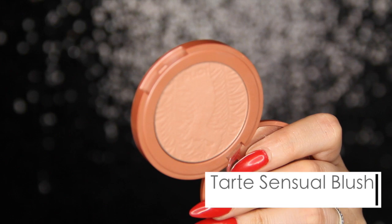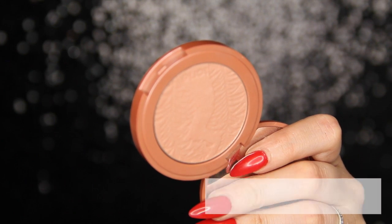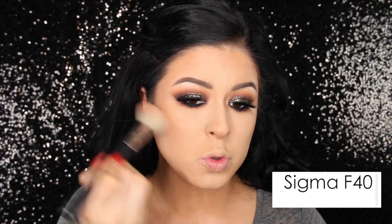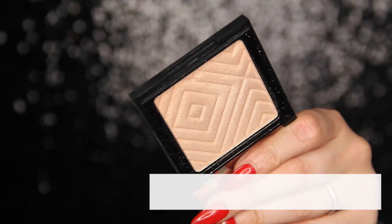Then I'm dusting away all this cooking powder with that same blush brush, OMG, tongue-tied, from Sephora that I used earlier to make sure it's all gone. Then I'm taking this blush from Tarte. This is the color Sensual. It was in my favorites as well. Because it's neutral and because it's warm, I knew that it was going to bring a nice flush of color to the skin without being too much or competing with everything else that I have going on right now.